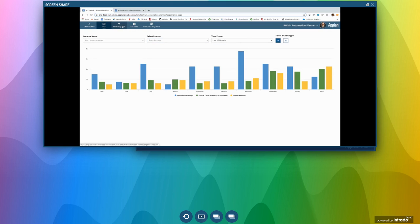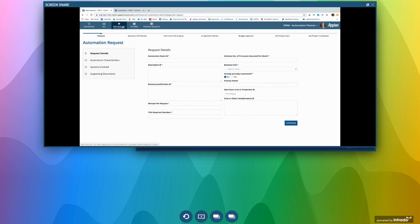Next, I'll go through what it looks like to submit a new automation request and certain pieces of the approval process. As I do this, keep in mind that everything that I'm showing here is built using Appian, so everything that we have is just a baseline and can be modified to meet whatever business needs or use cases that your company has, both in terms of the information that's submitted and the review steps and processes.